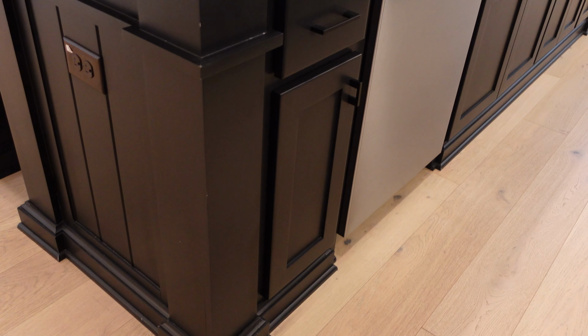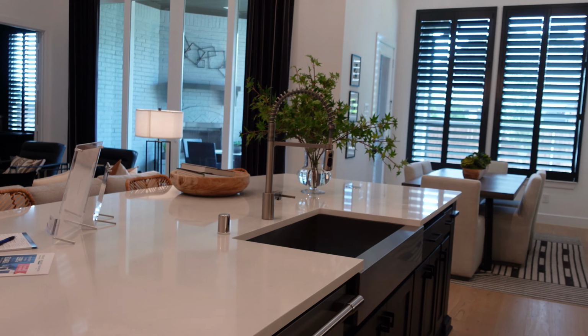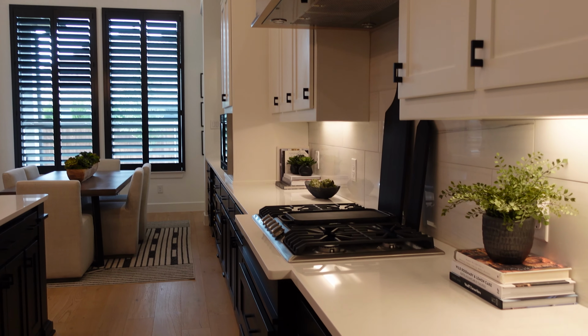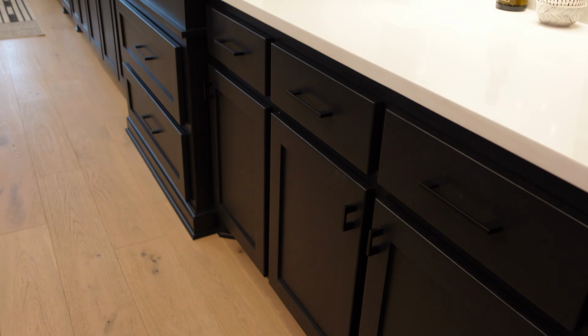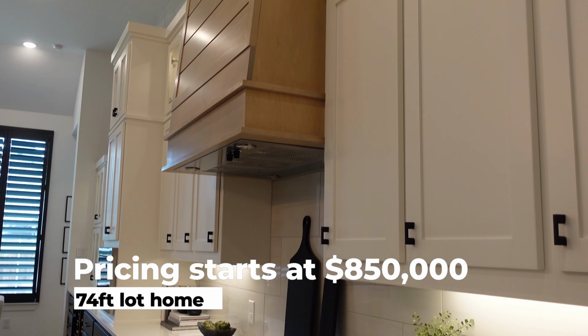Like we mentioned, this house is a single story. It is 3,629 square feet. It does have options, so you can do some structural options that are going to add to that, as well as elevation changes and all sorts of things. So pricing starts at $850.